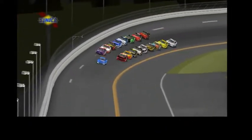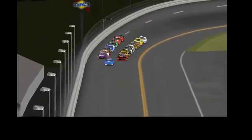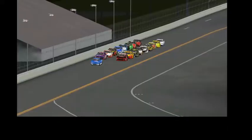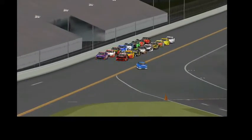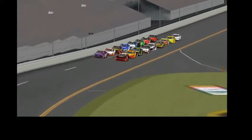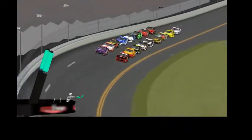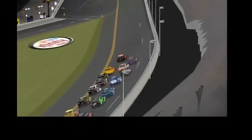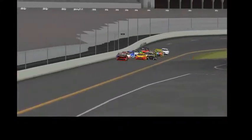24 laps around the Daytona International Speedway. Under the lights, Austin Dillon, your 2018 Daytona 500 champion, will be leading them down here at the Clash alongside Denny Hamlin. Green flag is in the air. We are racing in 2018. Austin Dillon's going to pull out into the race lead early, pulls in front of Denny Hamlin.